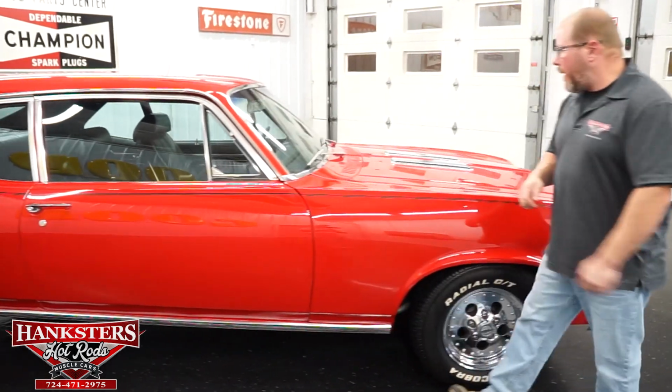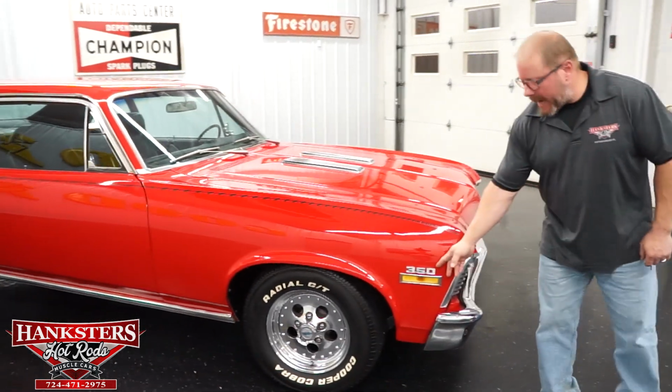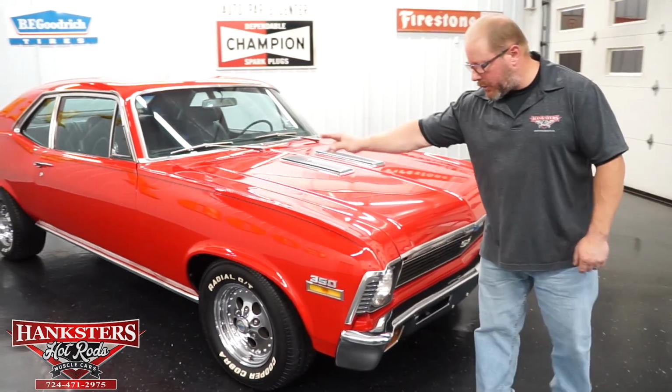As we come towards the front, we'll just point out the matching 350 emblems here, the black pinstripe down the side.